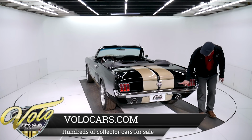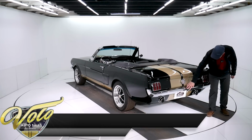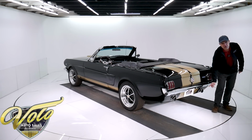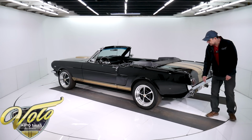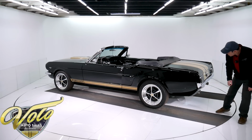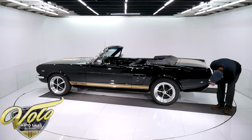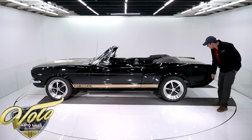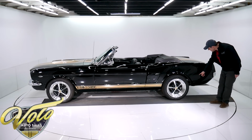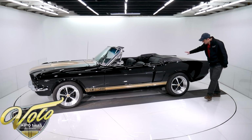New taillights, GT-350 emblem, Shelby gas cap. The locks are new, the bumpers. Has the GT exhaust coming through the bumper. Those are stainless tips with the little louvers in there. It's really cool. All this fits real nice. I was just going to apologize for damaging the paint, but it wiped off. And again, this is a mirror. I could read a phone book in this reflection. All of this is mint.